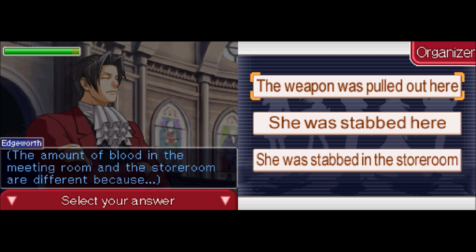The weapon was pulled out here. She was stabbed in the storeroom. Wait, what? Oh, yeah, that would make sense, maybe. Let me think about this real quick. The way we pull it out here. Okay, that might make sense. The candelabra was here. She was stabbed here.